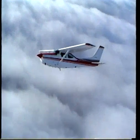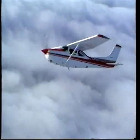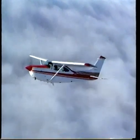Understanding the forces acting on your airplane will improve your ability to perform more complex maneuvers with greater accuracy and safety as you progress through your flight training.